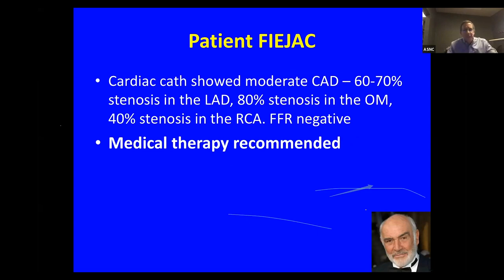There was an 80% stenosis in an obtuse marginal. It's not a very big obtuse marginal. Kind of a moderate disease in his LAD. So medical therapy is recommended.